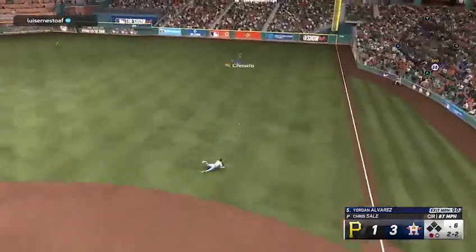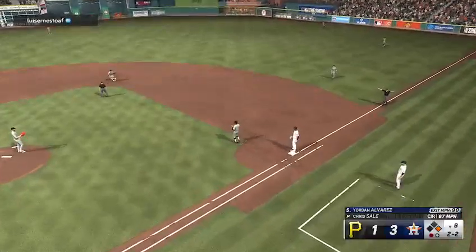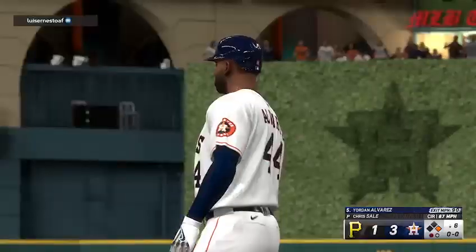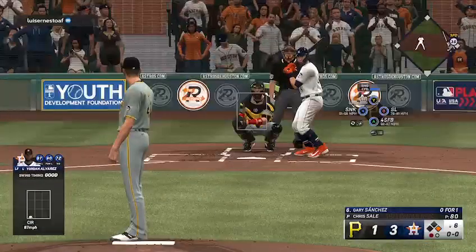Hit on the ground to the right side. And it's through for a hit. He forced a lot of pitches to be thrown and ends up collecting a hit. Nice at-bat right there. Not just the result, but also seeing a lot of pitches, and really working out there on the mound.